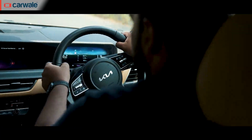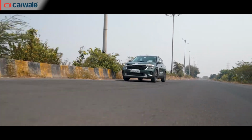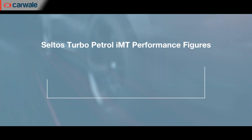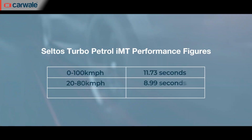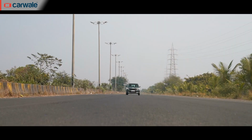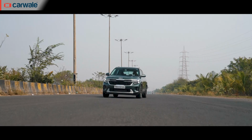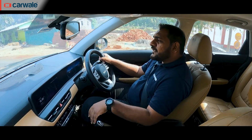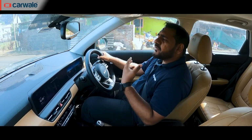When tested on our V-Box, the acceleration figures remain quite impressive and not shy of the DCT equipped version. Here are the 0 to 100 km/h timings on your screen. Meanwhile, the in-gear acceleration figures were also impressive for 20 to 80 km/h in the 3rd gear and 40 to 100 km/h in the 4th gear. But that's about going fast in the Seltos iMT. But what about day-to-day drivability? So the iMT is, again, as I said before, very convenient.